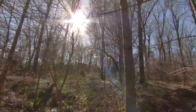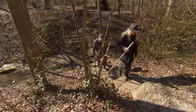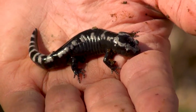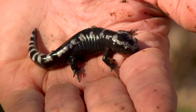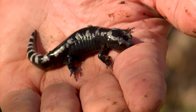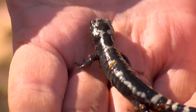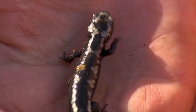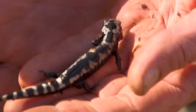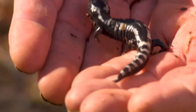Back up the hill, Larry pulled out some animals he found earlier in other spots. What is this one called? It's called a marbled salamander. A marbled salamander. And he's full grown. Females guard the eggs. Sometimes you get hundreds of them in an area. They're just beautiful. Gorgeous little guy. I love their little feet. He breathes in the water, but spends most of his time back in the woods under logs.